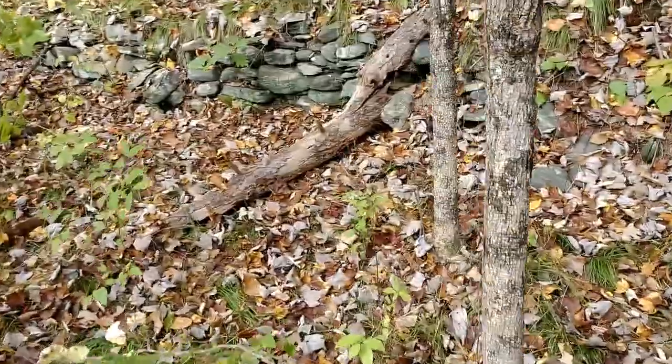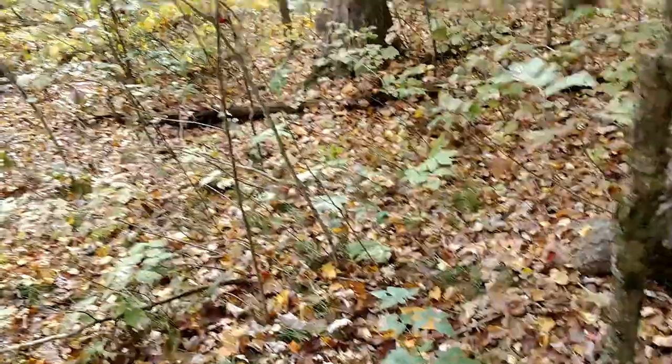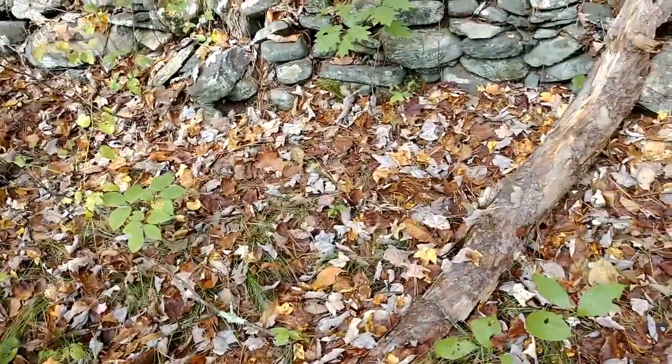I don't think it's the foundation of a house or anything because it's not complete. The rocks just stop. And it's not like there's scattered rocks down there. Brook's right down there. So I was just wondering if maybe it was a sheep pen or some other kind of animals.